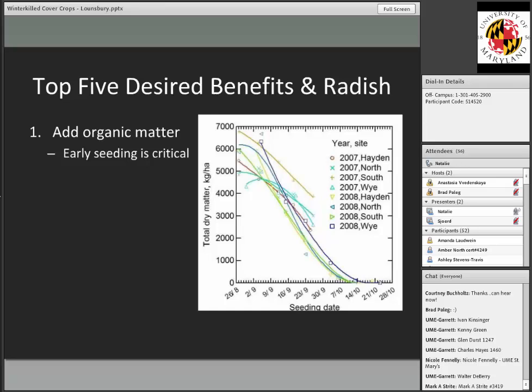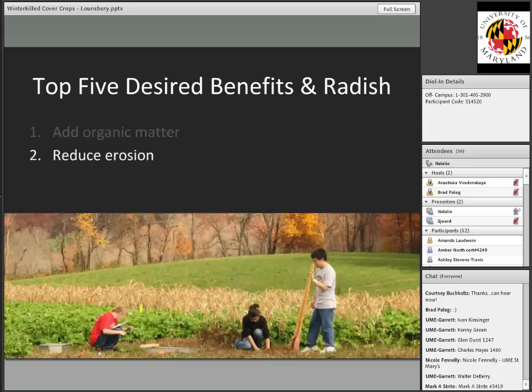So we have people ask us a lot, can I plant radish in October and get much of a benefit? And the answer is really no. It's not going to provide a lot of biomass. The second thing that farmers want from cover crops is to reduce erosion.